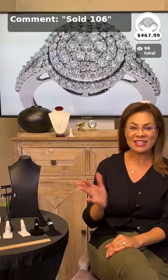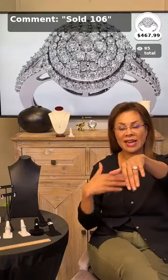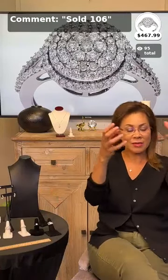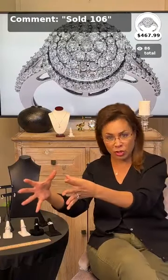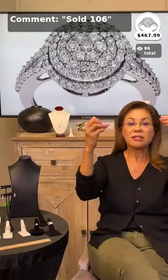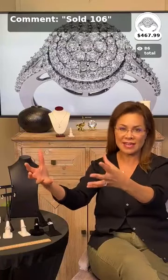$467.99 or less than $193.60. And what you're getting in return, you're getting gold and you're getting diamonds. It's the same chemical composition, same crystalline structure, same optical properties, same 4Cs, diamond tester. Mm-hmm. These are diamonds. Of course, they will test out as diamonds.